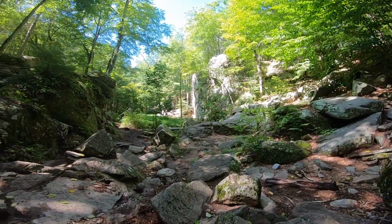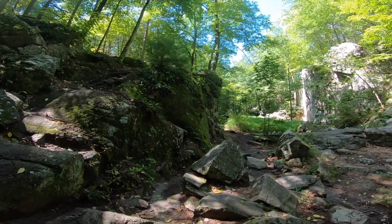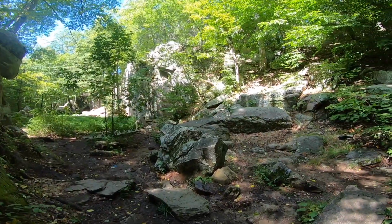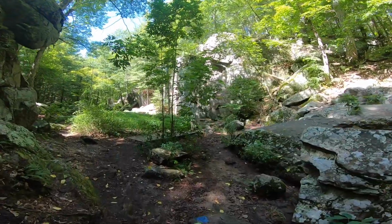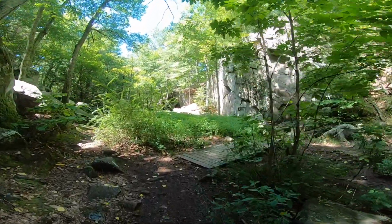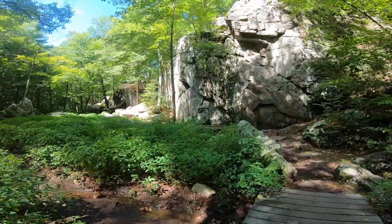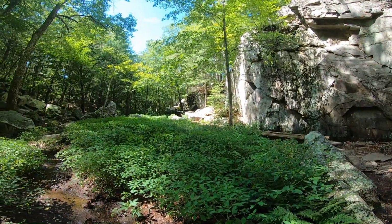Everything stays a bit damp here. There's a lot of sand. Kind of makes it treacherous walking, so you got to be careful. And I'm just about due for a new pair of boots, so... And this is pretty much where the chasm ends.